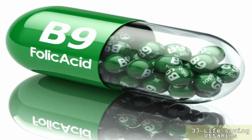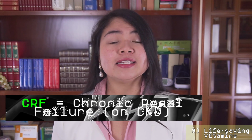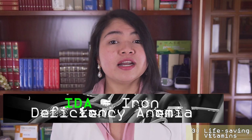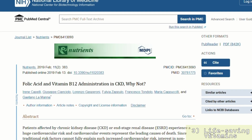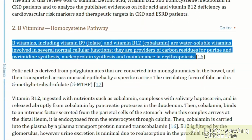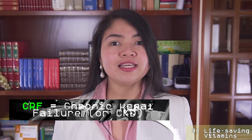Folate is involved in the production of hemoglobin, and people with CRF really need more of that. Remember that a deficiency in this nutrient can directly cause IDA and make CRF progress faster. Even more important, studies say that people in stage 3 of CRF who took 0.8 milligrams of folate, which is 2 times the RDA for this nutrient, had a significantly slower progression of CRF.